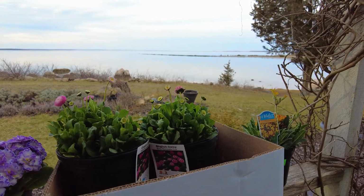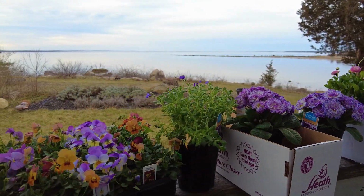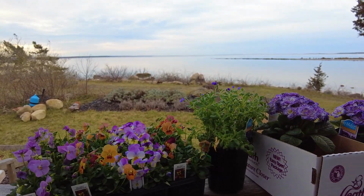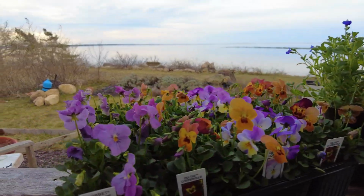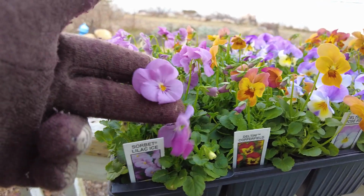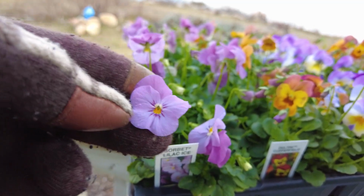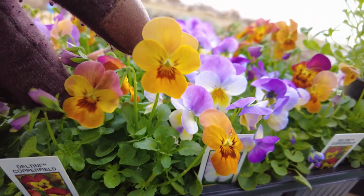And home again, jiggity jig, with my plant haul. And I bought things for the two containers next to my new stoop, the new slider and window I had put in my studio room. So I, of course, chose violas, which I tend to like more than pansies. And I just love this clear blue, almost dusty lilac color. And then the beautiful golden ochre with some bronze in.